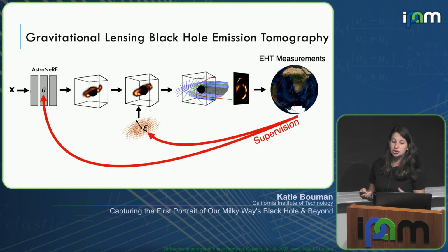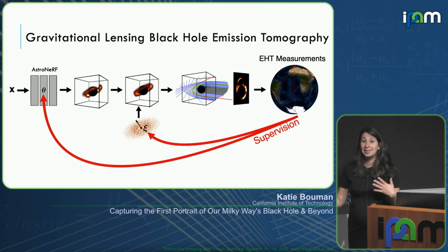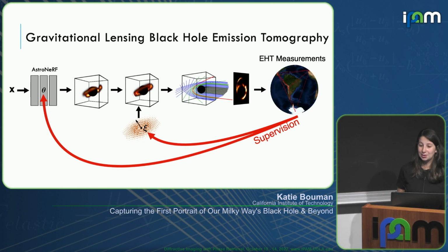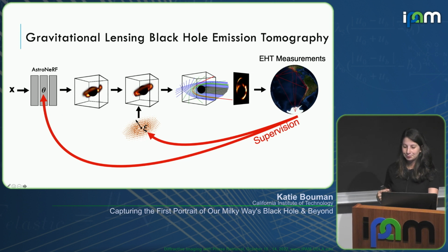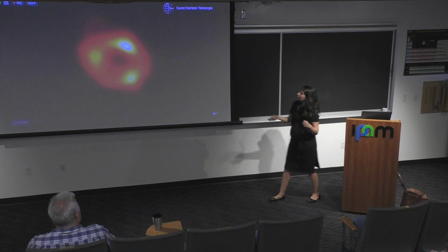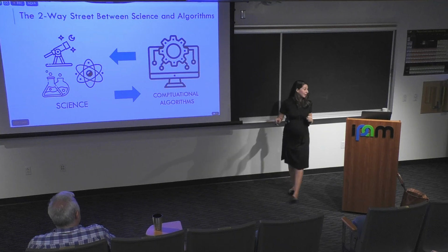Overall, this is super early stages, just a proof of concept that we're working on improving and hopefully would apply to data in the future once we have more telescope data. But I think that this work demonstrates the promising first steps of going back and forth, the two-way street between computational algorithms and science.